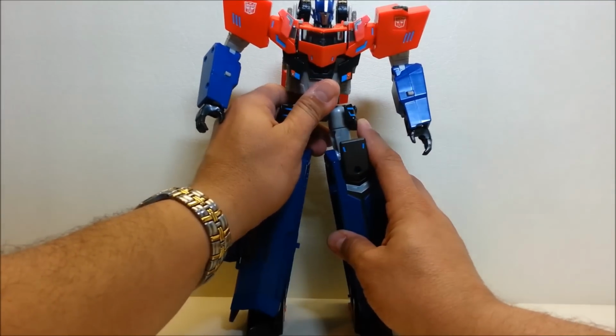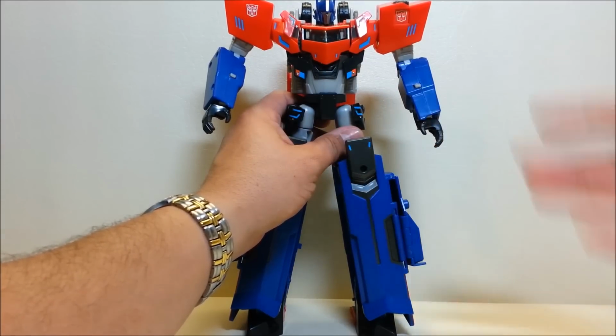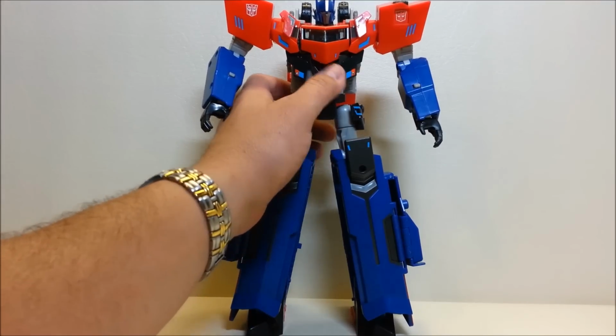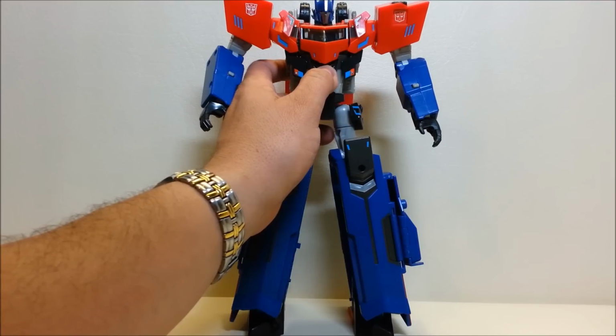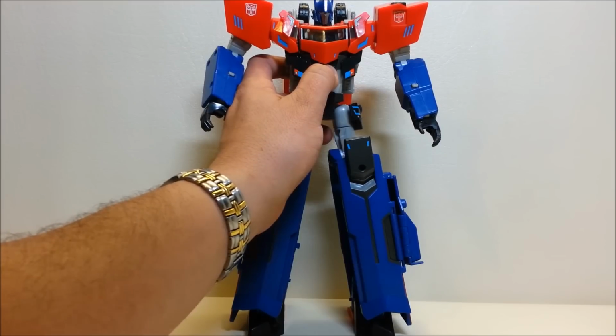Now there's another, like I said earlier, you can just keep pressing that button and you're just going to keep hearing different phrases. I have no idea how many phrases this guy has. He has a ton of them. But there's something interesting here. If you press and hold the button, he's gonna go through kind of like a demo, I think. It's either a demo or it's just like an extended line of phrases that he has. So we'll go through that real quick.